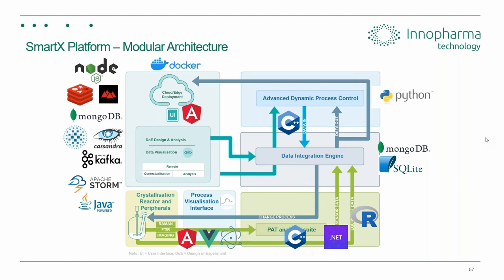Wait, did I miss another one? Okay, yes. All right, so in our case, we've developed this modular architecture that can interface via all of these systems to make it as robust and modular as possible.